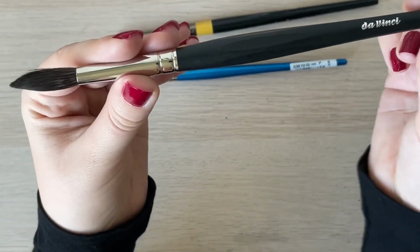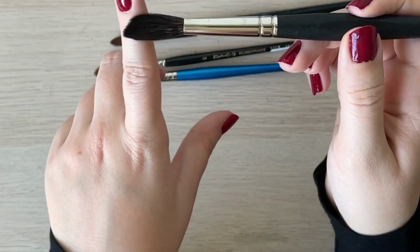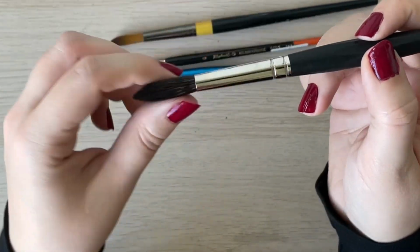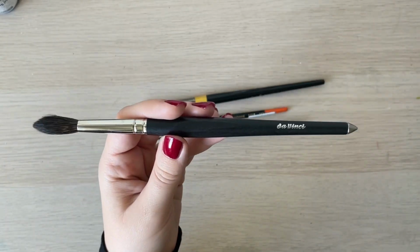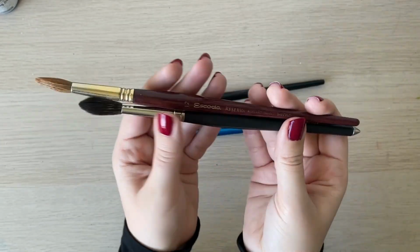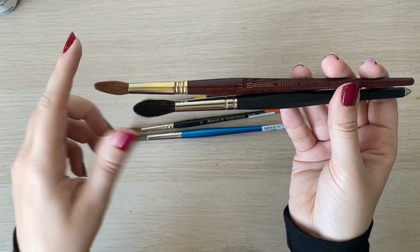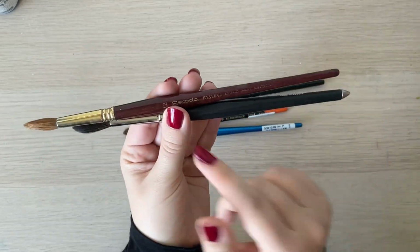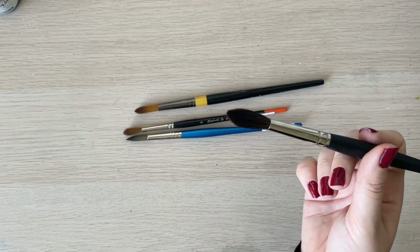And the last but not the least, it's this amazing brush from Da Vinci, and I believe this is Squirrel, and it's just a nice and juicy mop brush. And there are 2 very special things about it, because I do have this wonderful brush from Escoda, but as you can see, it's pretty long, so it wouldn't fit my watercolor palette that I often travel with. Just a second, let me show you.